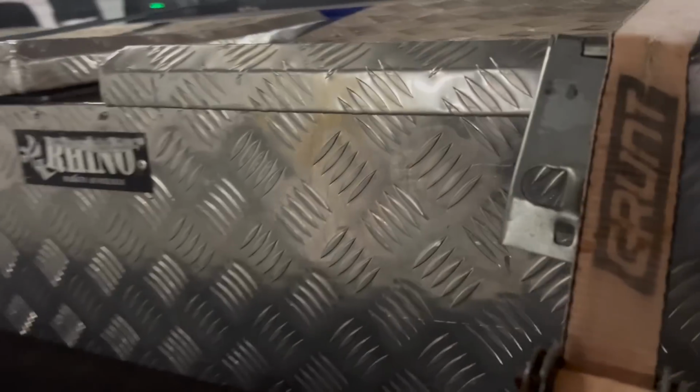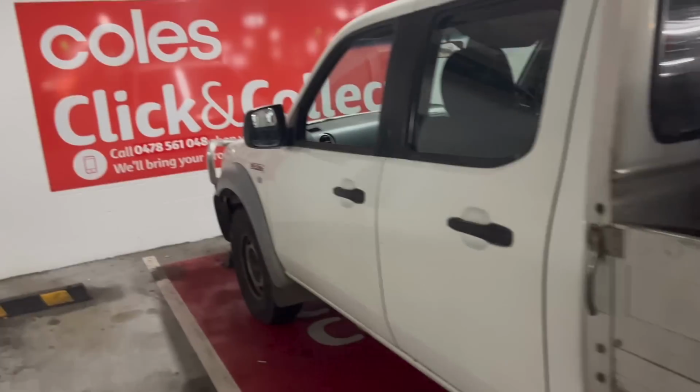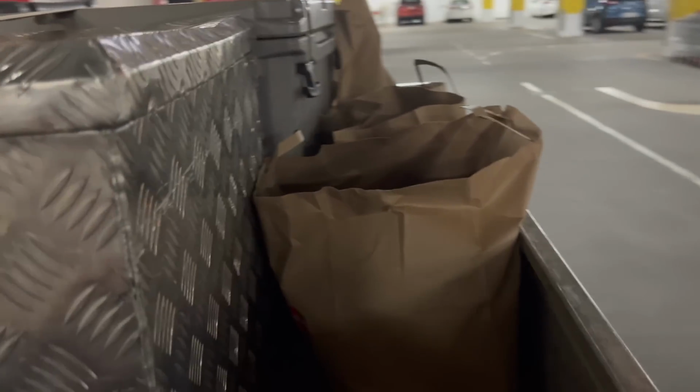So this is the Coles order, just in these few bags. I won't be doing the click and collect at Coles here again. I actually had to exit the car park I was in and then come to this basement car park where they've got click and collect things and then make a phone call for them to bring it out. I understand that click and collect direct to boot is handy and all that, but that was just a lot of inconvenience for just some things that I couldn't get elsewhere.